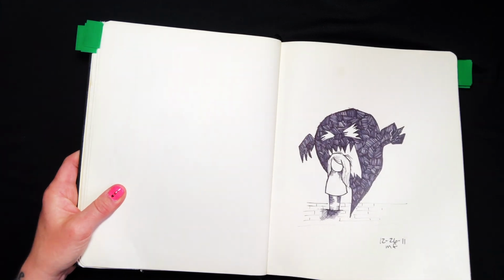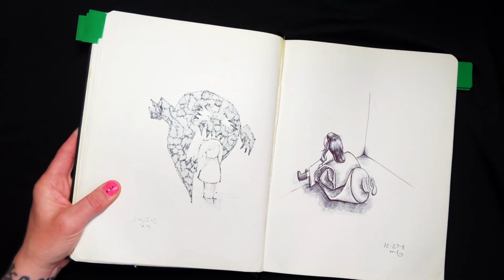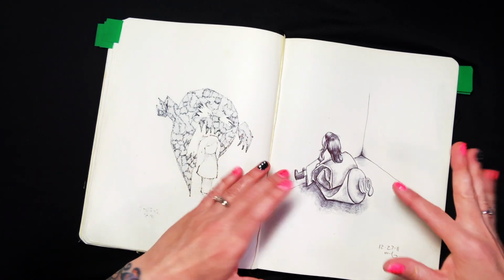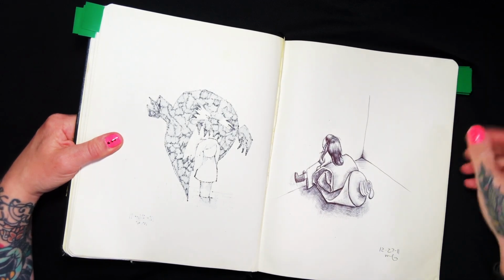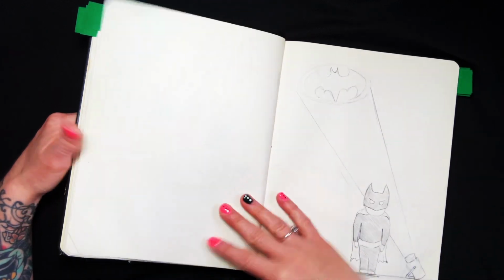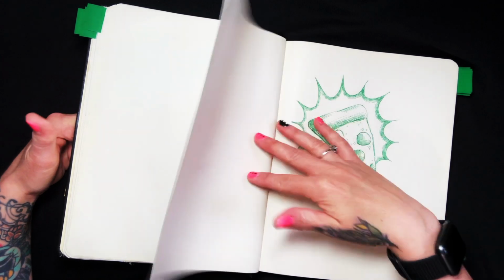Another scary monster doodle. This didn't become a painting, but it might still. Whenever, for some reason, I was feeling very depleted creatively, so it's like me trying to squeeze the very last drop out of this toothpaste tube. And obviously I got out of the funk because this whole thing is full. It's a cute little sketch.